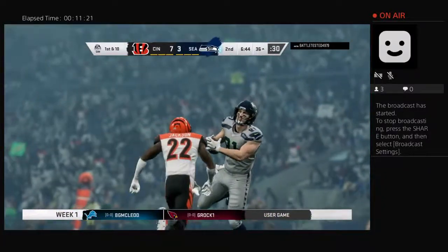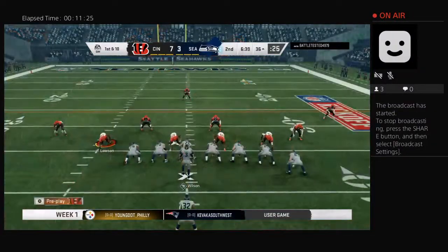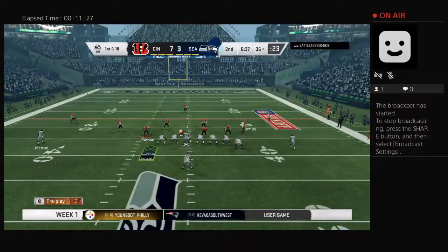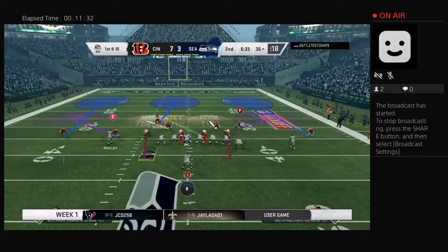When this offense can get their tight ends involved, they can move the football. Here, a nice route, able to look it in, and picks up the first down. So they'll come up in Bengals territory now with a 1st and 10 at the 36.